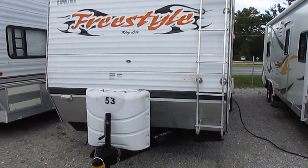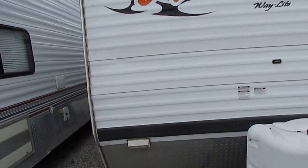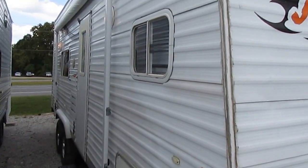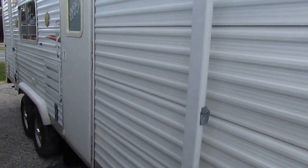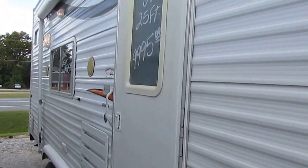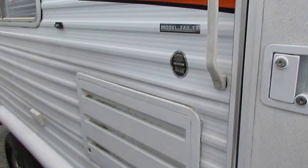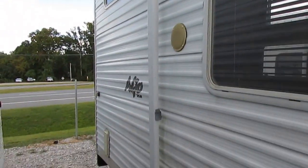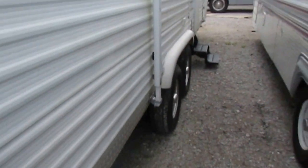I've probably got the largest selection of used toy haulers, especially in this under $20,000 price range. Probably one of the largest selections in stock in the country right now in this price range. I even have stuff for under 10 grand, and this is not the only one I've got for under 10 grand. Alloy wheels, it's a 240 TT, so it's 5,900 pounds. You can tow this with just about any half-ton pickup truck. Got the diamond shield around the outside that looks good.